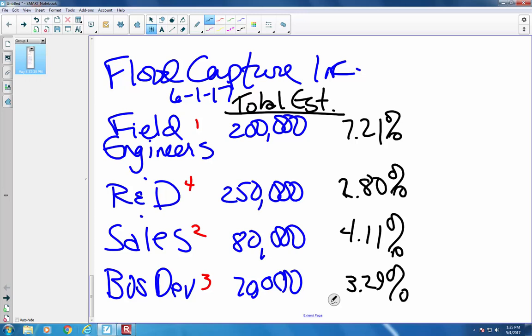So for me, do I really want to divide by 100 and then multiply by that? No, I know how to put a percentage in my calculator. So you just do 200,000 times 0.0721. Exact same thing as dividing by 100 and multiplying by this number. That's what the form tells you to do.